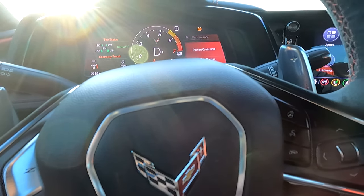So let's put it in drive. We're ready to go in Sport 2. Not yet. We'll wait till the traffic clears, and I've got to remember to set my performance timer back again. And I think we can pull out now. Okay, reset. Here we go. Let's go. Point one. Okay.